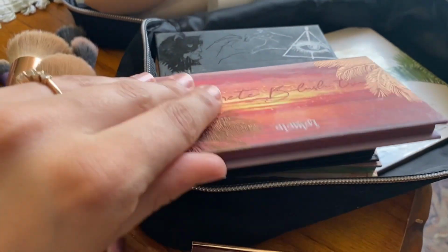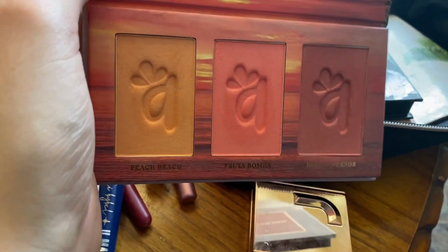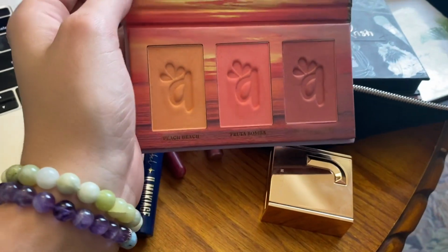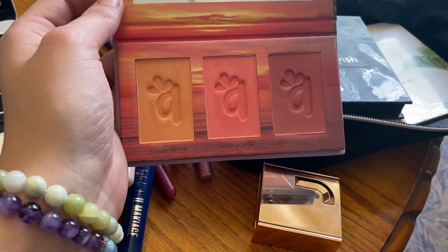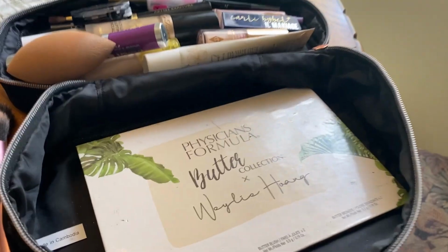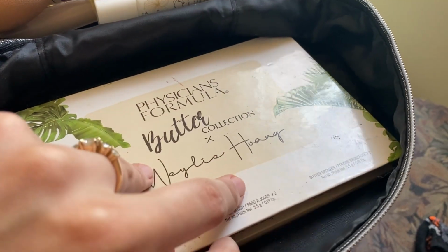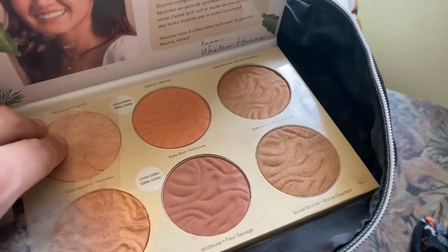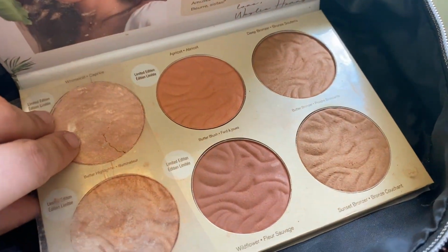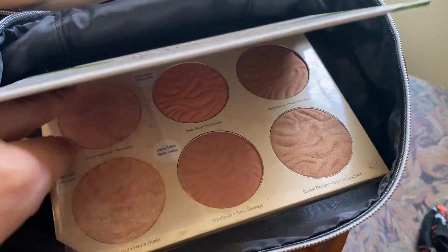I wanted a bright blush because I've been jonesing to do some peach and orange eyeshadow looks, so I wanted to bring peach and coral blushes, and this is the medium Colorette Blush Trio from Alamar. And related, I brought this Physician's Formula palette because face palettes are the best to travel with, because now I have bronzer and blush, and of course highlight here.